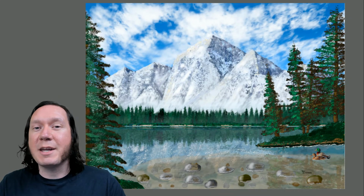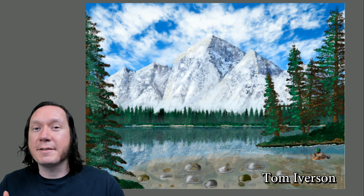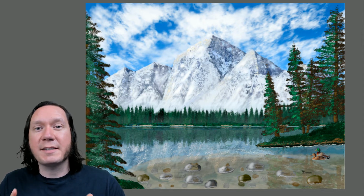First up is a mountain painting by Tom Iverson, and I really like all the additions that Tom added to this. And so you can see down at the bottom, there's some little ducks floating in the water. He added some pine trees rather than the kind of trees that I put in my example. And the tree line in the distance is more detailed and the reflection in the water is much clearer. So that really makes this piece stand out as its own composition. And I know this piece will be an inspiration to others who haven't tried this course yet.